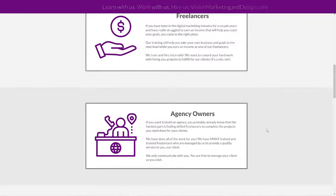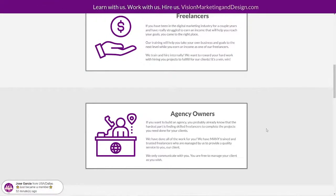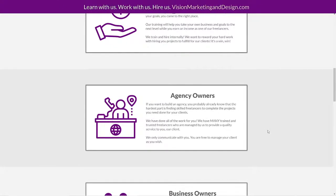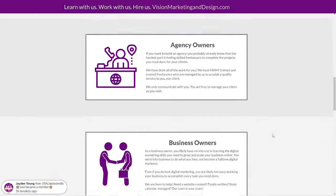If you are an agency owner and you build your business on Builderall, or maybe you want to build your business on Builderall, we actually do kind of a white label option. So if you want to outsource your client work to us so that you can worry about doing what you love to do, which is go get more clients, we can definitely do that for you.